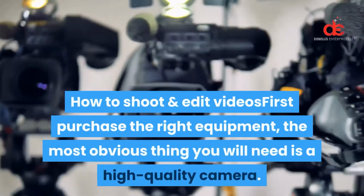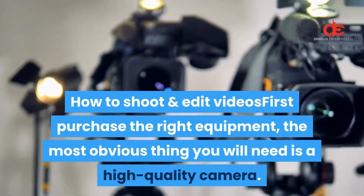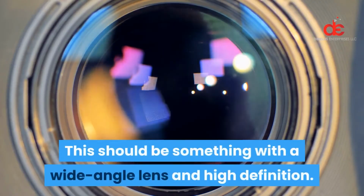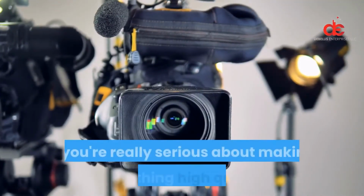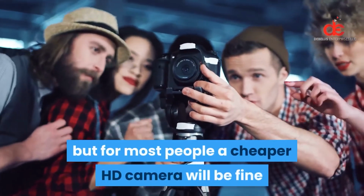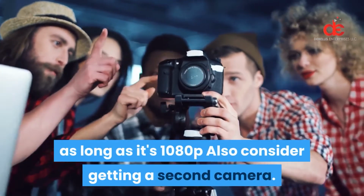How to shoot and edit videos. First, purchase the right equipment. The most obvious thing you will need is a high quality camera. This should be something with a wide angle lens and high definition. Of course, you can look into recording in 4K if you're really serious about making something high quality. But for most people, a cheaper HD camera will be fine as long as it's 1080p.